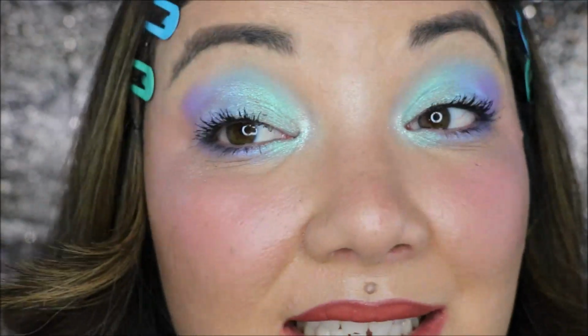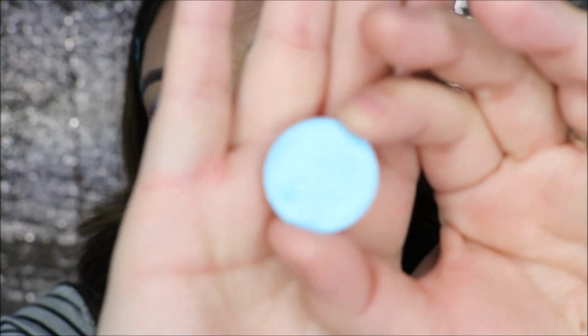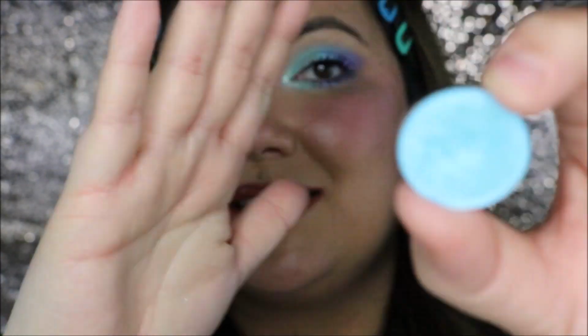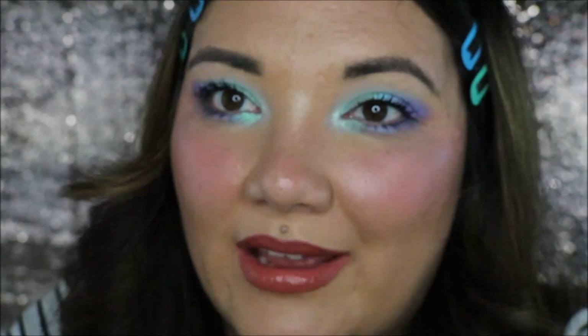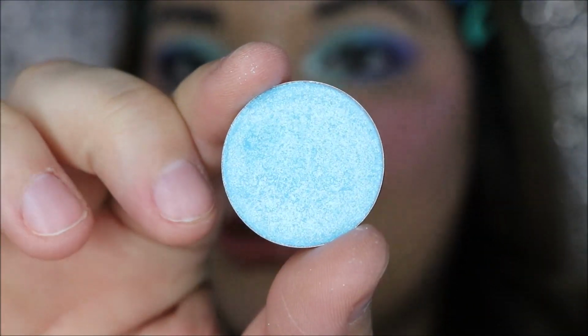This one is less toppery and more like a duochrome shimmer shade. So it is pressed a little bit harder. At first I was kind of like, oh, this one's just not as shiny. But then I realized it's because it's kind of like a different finish, really. It's just not a glittery topper. It's more like a shimmer.